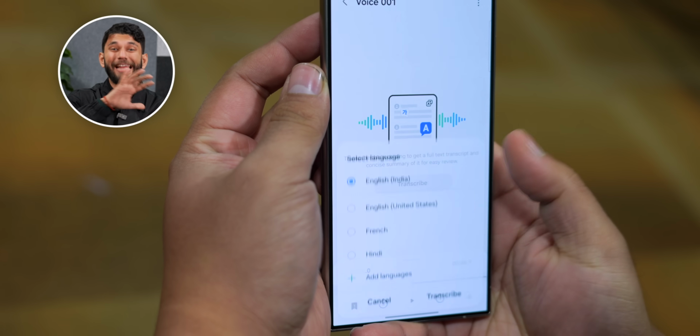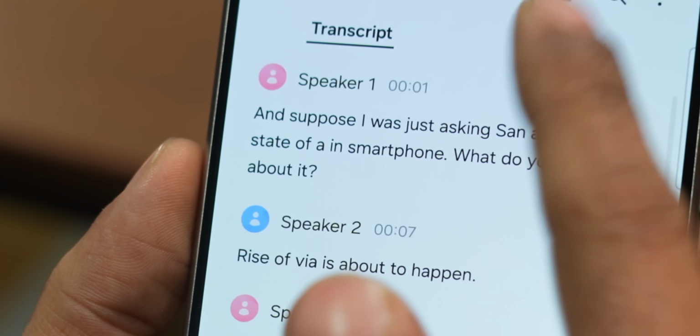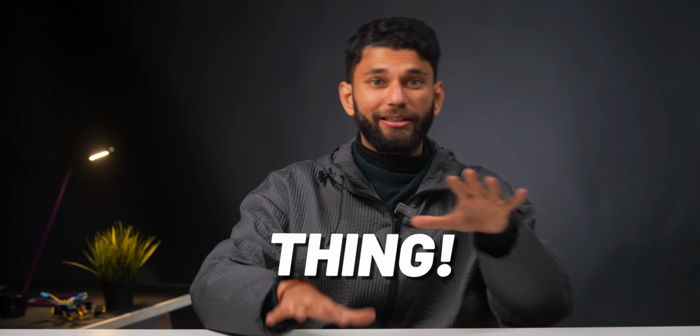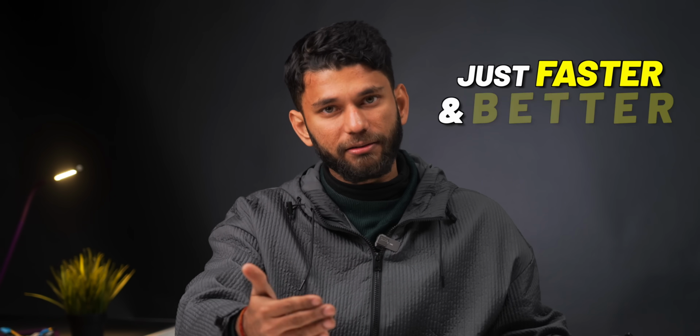So now I can record this entire conversation in the voice recorder and I can transcribe it, and not just that, I can now hit summarize and it will summarize the entire conversation. AI is the next big thing in 2024 and I personally don't feel it's a gimmick. Here's how I see it. AI will not replace humans. It won't do mind-blowing things which we haven't seen before. It will just do those things faster. And humans using AI will replace humans because they will be faster. That's how the computer came, UPI came, or every new tech comes. It's just faster and better.